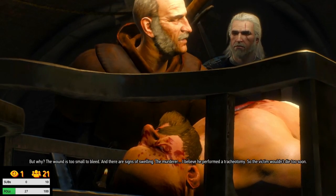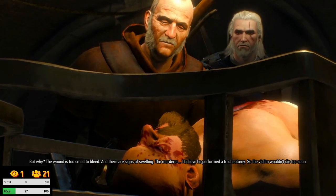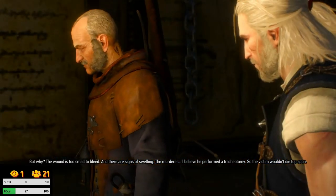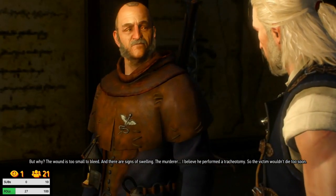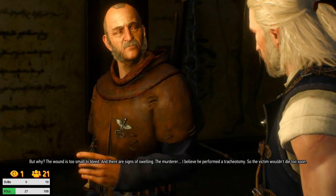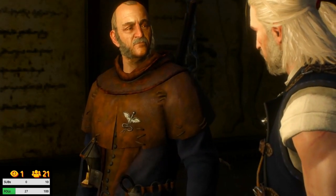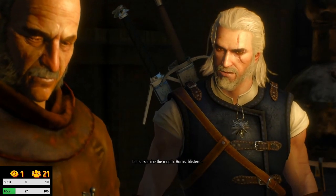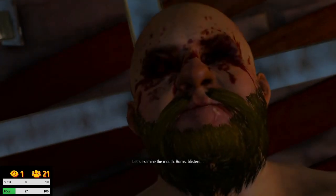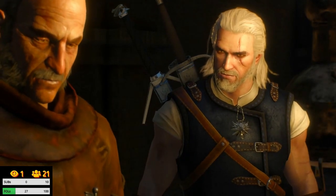Scalpel. But why? The wound is too small to bleed, and there are signs of swelling. The murderer... I believe he performed a tracheotomy, so the victim wouldn't die too soon. Let's examine the mouth. Burns, blisters. Just like Priscilla's.